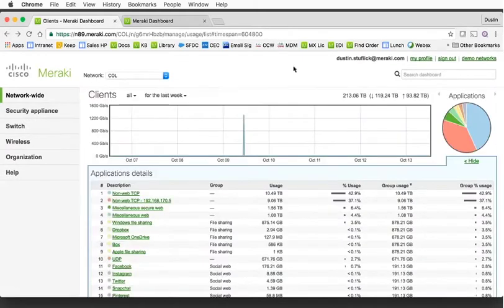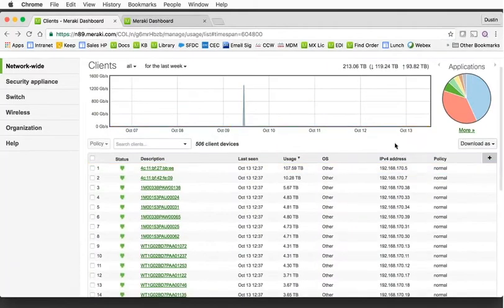Josh, any use cases you'd point out about the client's page or the application stuff, or maybe even group policies that you've used live with your network? To the best of my knowledge, I don't think I have created any group policies, but I do use my client's page on a daily basis. Gotcha. And what are you doing with the client's page there? Well, the first thing I'll do is see if a client's online. Just like you did, Dustin, I'll go right to search clients, and I'll start typing in the IP address or the MAC address or the host name. Perfect.